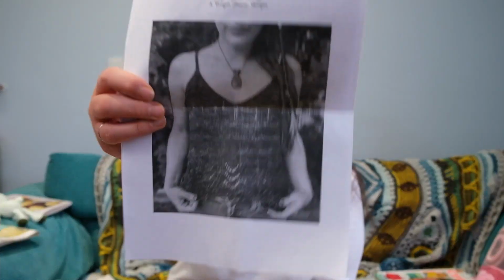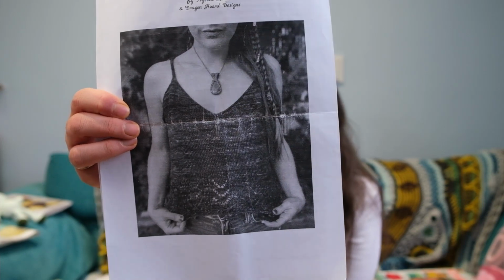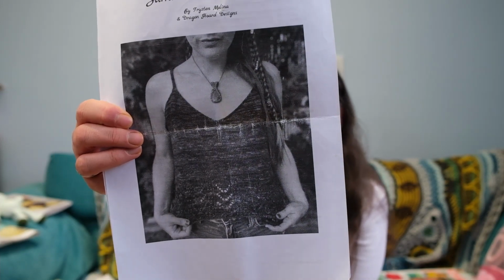So my next project is one that I haven't shown for a little while because it hasn't come up on my decision wheel for a little while, and that is the Summer Court tank. Here it is. So this is a Dragon Hoard Yarns design, and this one is a paid pattern. I got it free as part of, I think it was a Thanksgiving giveaway.